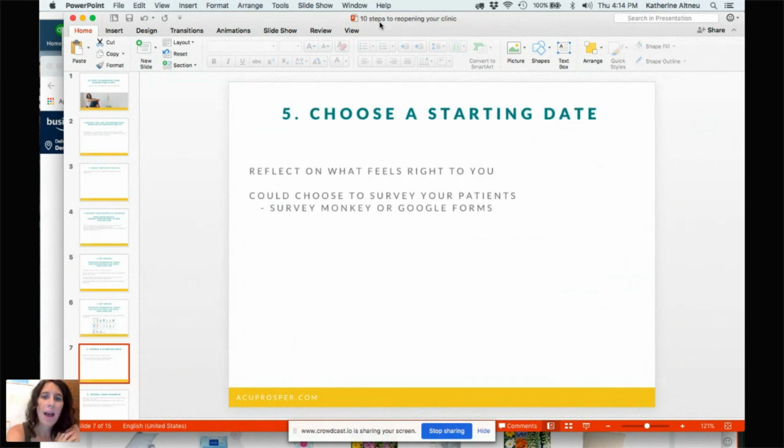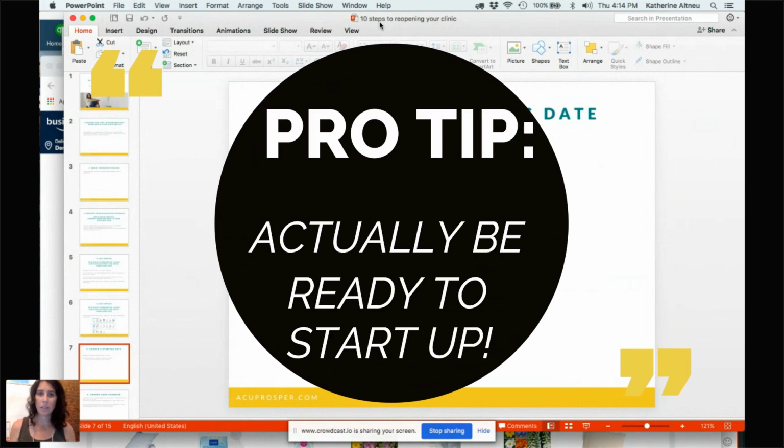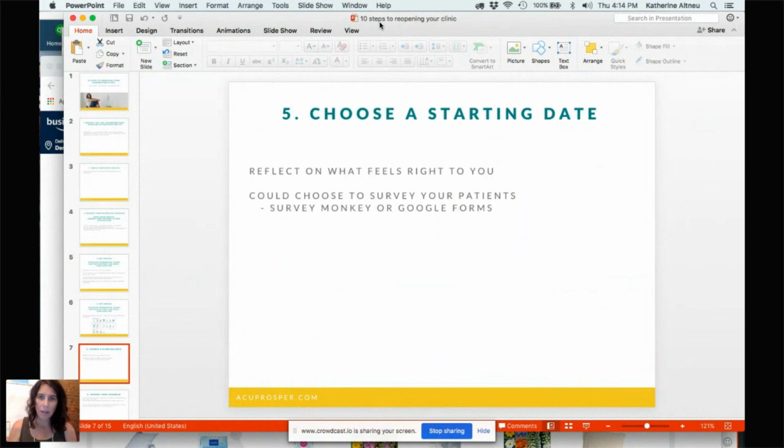Okay. Next is choose a starting date. So this should not only reflect, of course, your laws, whether you're allowed to practice, but you don't have to start as soon as you are allowed to. I think I was allowed, it was confusing, but I was allowed to start practicing May 8th, and I waited till June 1st, partially because I wanted to do all this research and create a thorough safety and cleaning policy and make sure I had all my supplies. And it took weeks for some things to come. So I waited until I felt really ready.